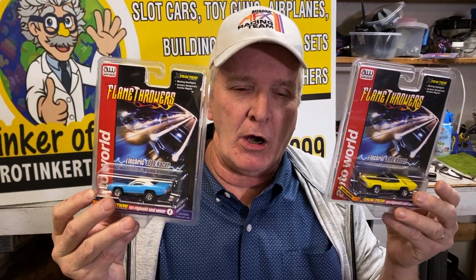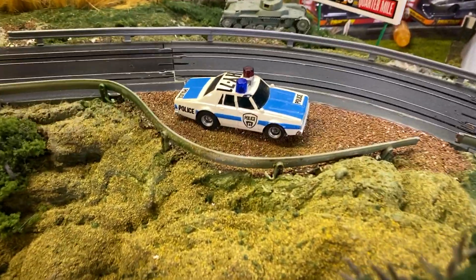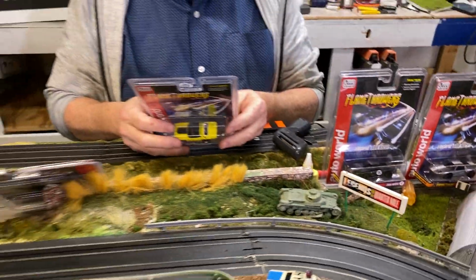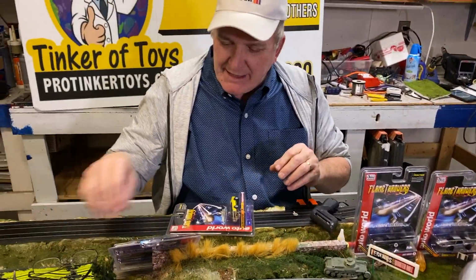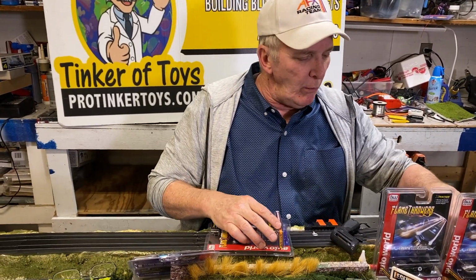Basically, it's a lighted car. And this is the original one from the 1970s, Aurora AFX. And this is the last of the series. It's the Plymouth Roadrunner, 1971.